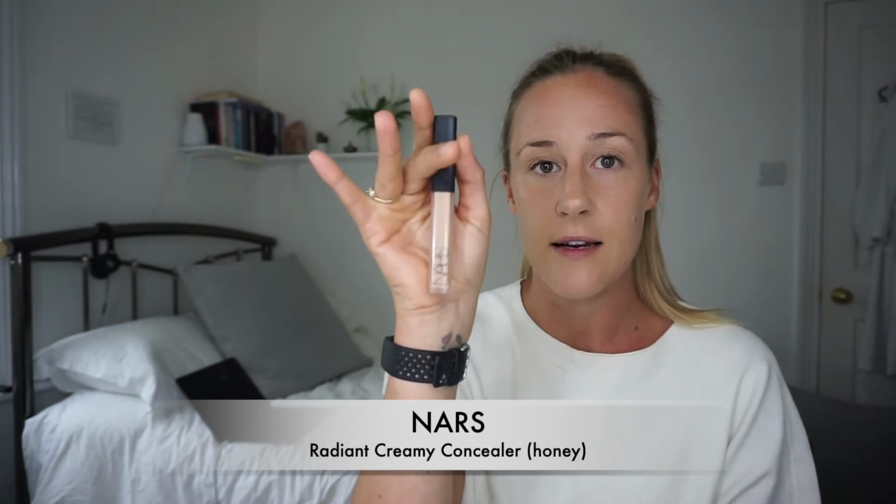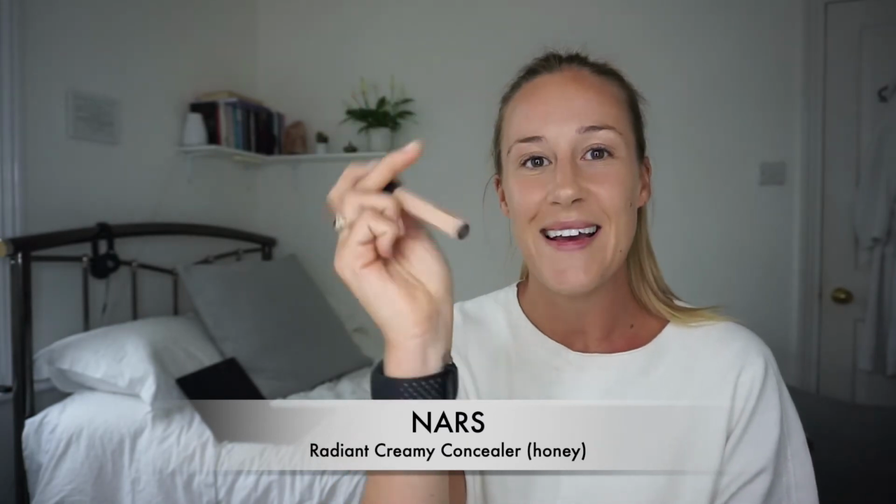And then a lot of women will go and put a concealer on over the top. Now, it is quite a lot of makeup to be putting on your under eye. Under eye especially, me being mid-30s, can't handle too much product. I will look about 80 by the time I'm done. However, I do use the Radiant Creamy Concealer from NARS in Honey.